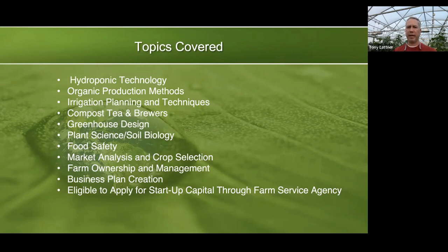Especially how to control that being an organic farm, because your list of what you can use for treatments is really, really short. We get into food safety. The food safety part of the course is a standalone course within the 6 or 12 weeks. And so what happens if you're dealing with any type of food, whether you're going to sell it or do a demo or make salsa or whatever it is, you have to have some type of food safety certification. And we do that here.